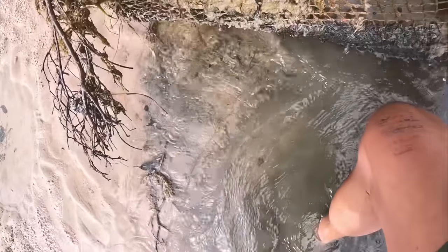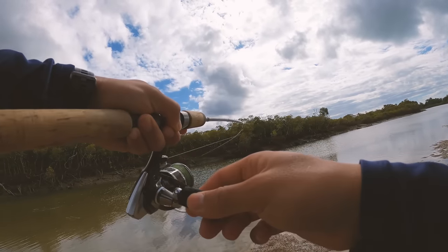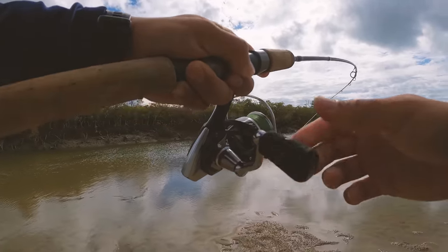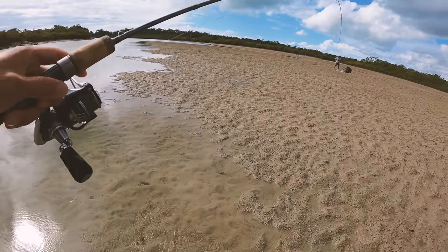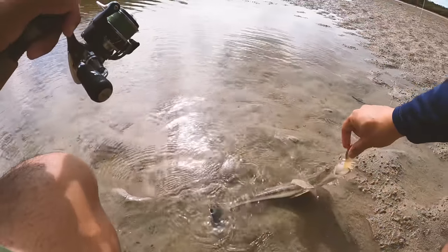Oh, you got it? Flatty. I'm coming. I'll have to let that settle. You got it? Yeah, I think so. I think it's a flatty. Small. Small guy. Whoo, got one. Got a flatty. Target species. Yep, it's a little one, but.